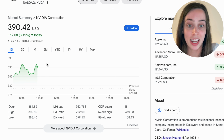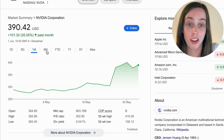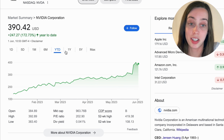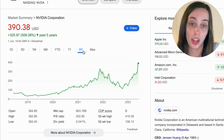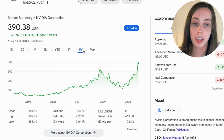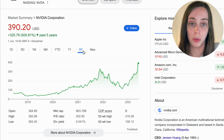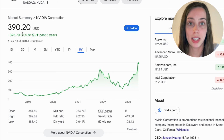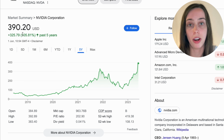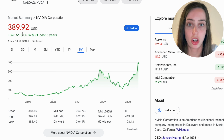And then if we look at Nvidia, 1 month, 35%, 6 months, we're seeing crazy things here. Year to date, 172, 1 year, it's madness. If you got in at the right time, in Nvidia particularly, you'll be seeing some absolutely incredible results in your portfolio right now. I am a holder of Palantir, but personally, I'm not about to take profits or sell or anything like that. That's a very long-term investment strategy that I have with that one.